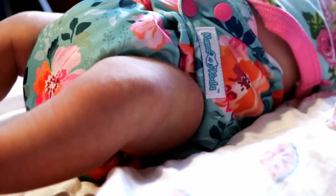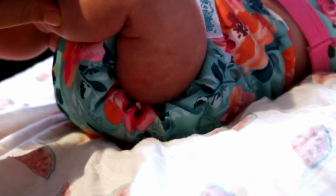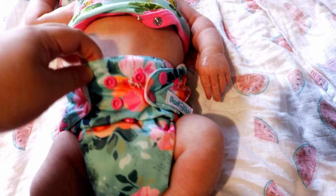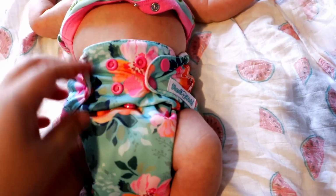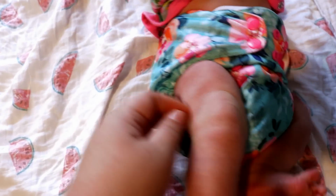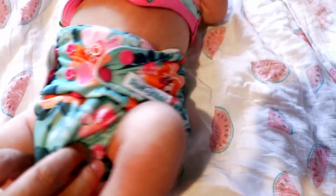I have this stuffed with a small bamboo pre-fold, which is stuffed inside the pocket, and it's pretty bulky. If I chose something like a hemp flat, it probably wouldn't be so big and it would be a lot trimmer on her, so it would fit a little differently. The only reason why I don't have these stuffed with the original inserts these come with is because I don't use microfiber. I'll talk more about that in a minute, so let's move on to my honest opinion.